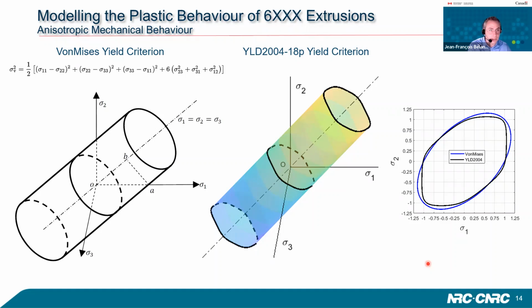What it means is the material will have the same mechanical behavior, whatever the direction that you strain or pull or apply a load to the material. And this is far from being the case for extruded aluminum, as you already saw with the VDA bend test. We need to use a more complex flow rule. In this case, we decided to go with the YLD2004 criterion, which was developed by Barlat.